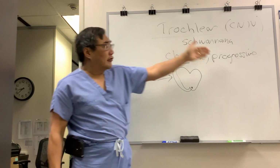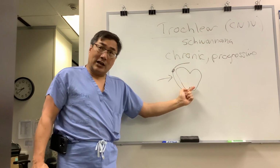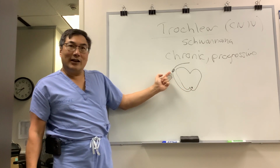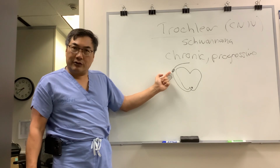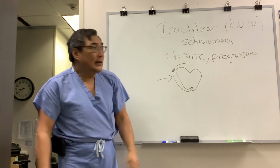So chronic, progressive, isolated fourth: MRI with contrast, follow the course of 4, and look here, the cisternal portion, for a little tiny enlargement.